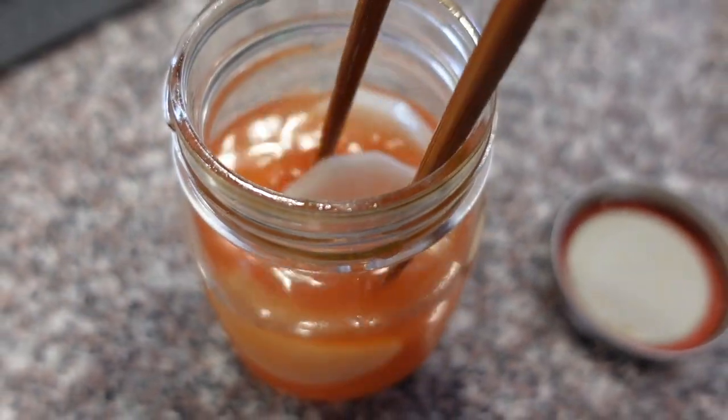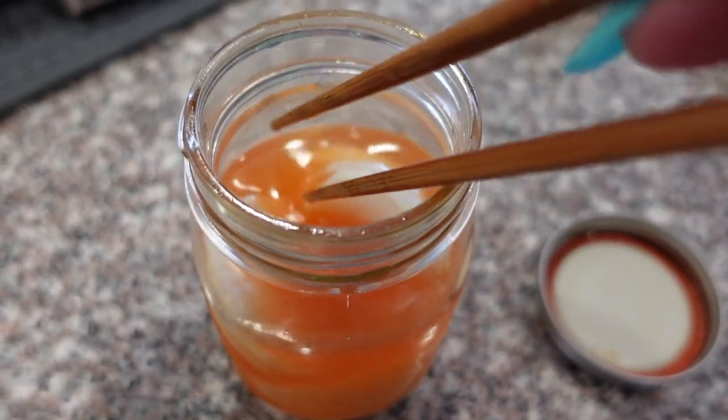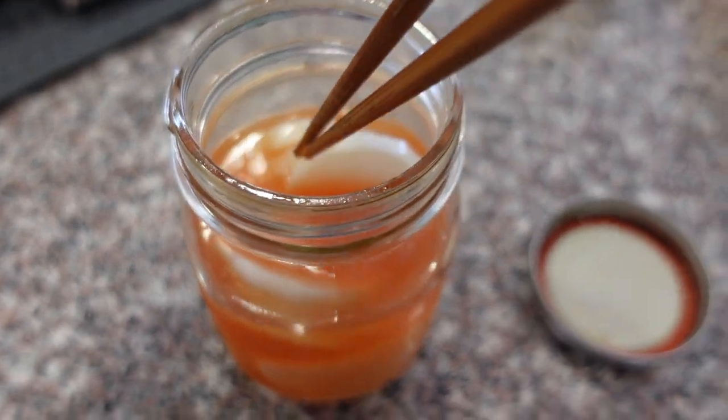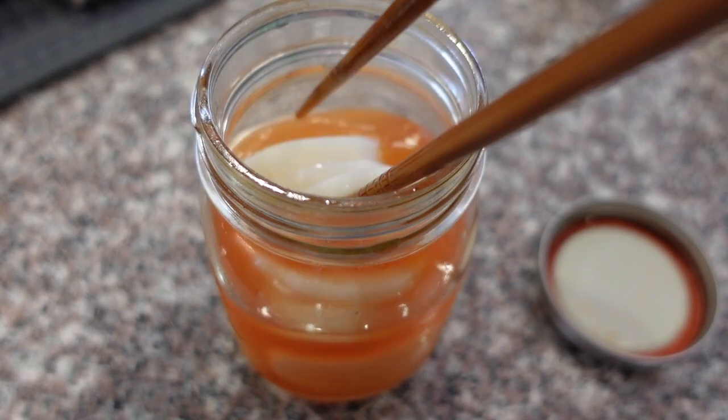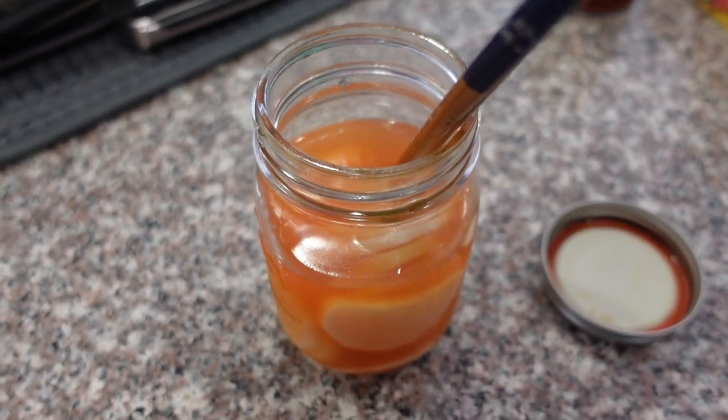It's so good. Papa Bear doesn't like it as much as me. He says it kind of has an aftertaste, but I like it. If you ever had labanos in your sinigang, just imagine that. I don't know, but pickled. It's really good, and it's really good with Tabasco.